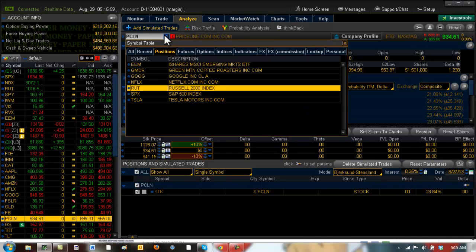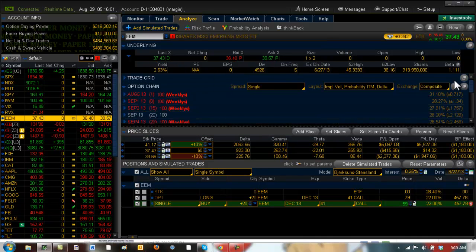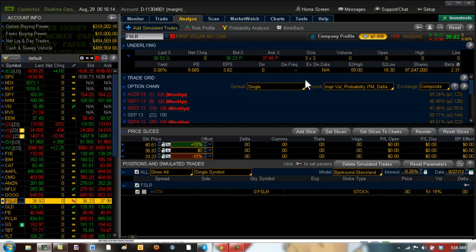Similarly, you can go to any stock. You can look at the emerging markets ETF. Its beta is 1.11. So anything above 1 is said to be well correlated with the S&P. Now, on some stocks, I know for sure, you'll see that First Solar, the beta is 2.31. That's a very, very high beta. So which means for every 1 point move in the S&P, First Solar moves 2.31, whether it's up or down. So if the S&P goes down 1 point, you can expect First Solar to go down $2.31. So that's generally what beta means.